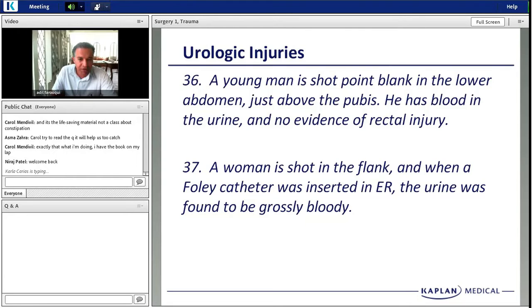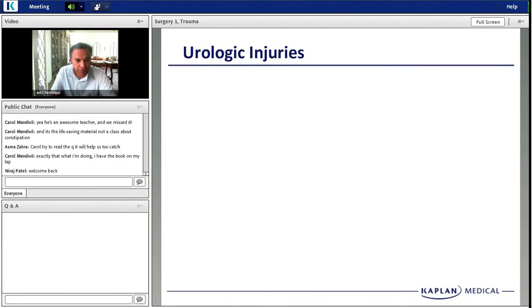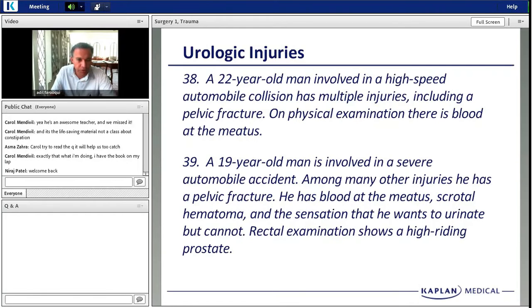A woman is shot in the flank, and when a Foley catheter is placed in the emergency room, the urine was found to be grossly bloody. Another example of urinary tract injury, location being flank. Where would the hemorrhage be coming from? Renal. And you know, both these cases are gunshot wounds, so they'll both require surgical exploration.